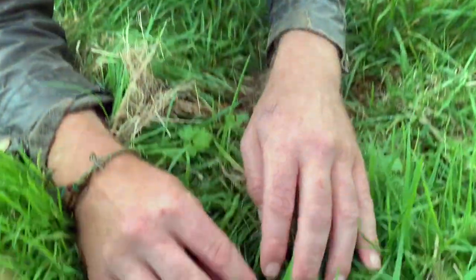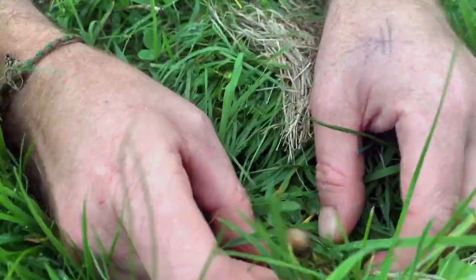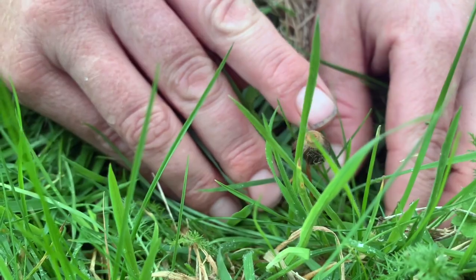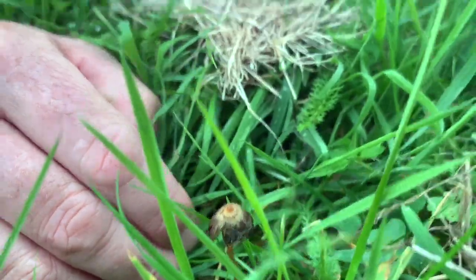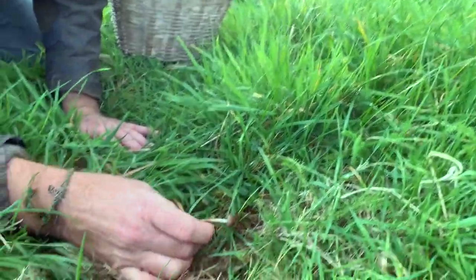Here, look, there's one that's a bit past his sell-by date. You can see he's gone very black around the rim. But this is quite a young specimen here.